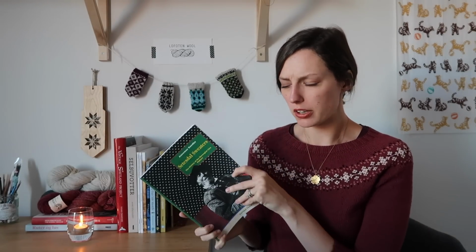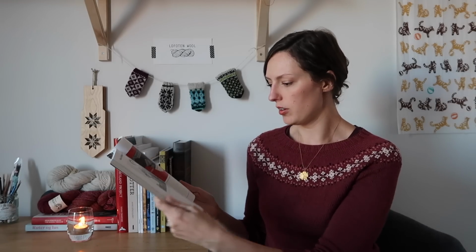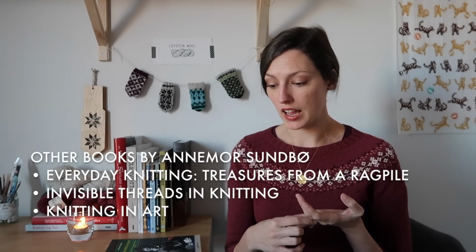I don't believe this book in particular actually has patterns in it, but it does have several charts with variations of different Setesdal designs based on examples that Annemor has found in her rag pile. In some cases, she's even pointing to who they actually belonged to. Some of Annemor's other books are Everyday Knitting, Treasures from a Rag Pile, Invisible Threads in Knitting, and Knitting and Art. Knitting and Art was the first book of hers that I purchased, and it's really fascinating because she looks at Norwegian knitting history through art history, looking at paintings as a representation of daily life and what knitwear looks like over the past 200 years.